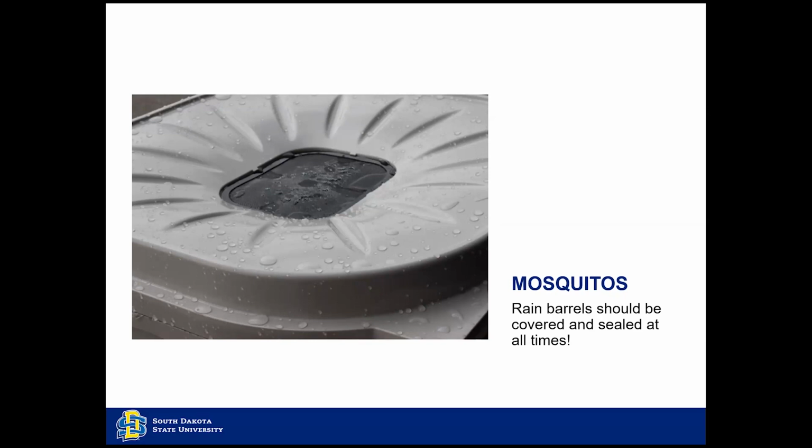The water comes in to a screen in the top, and then it comes into the rain barrel from there. And that screen does two things. One is it keeps the big leaves and sticks and things like that out of the rain barrel. But the other big thing is it prevents mosquitoes from being able to get down into the water and lay their eggs.